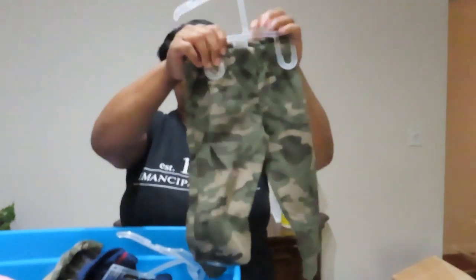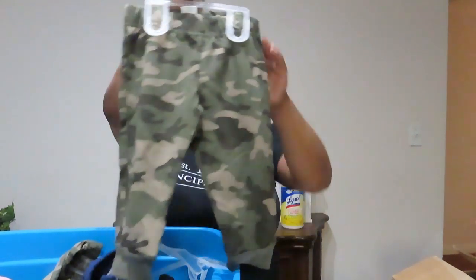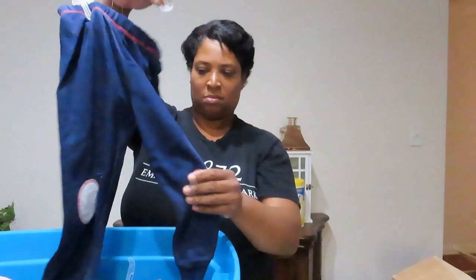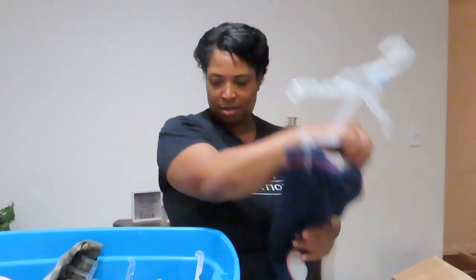Some little army pants. Let's take them off of them. Oh, I can't take it off the hanger. Some little baby army pants. Here's some other ones with the little knee. Let me see. Aw, those are cute.